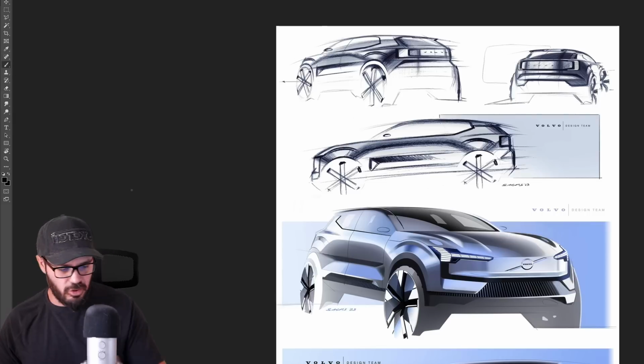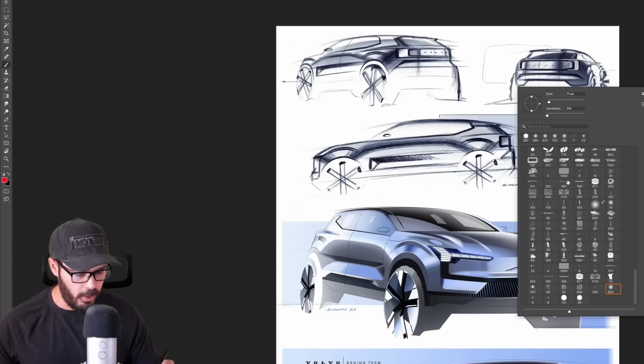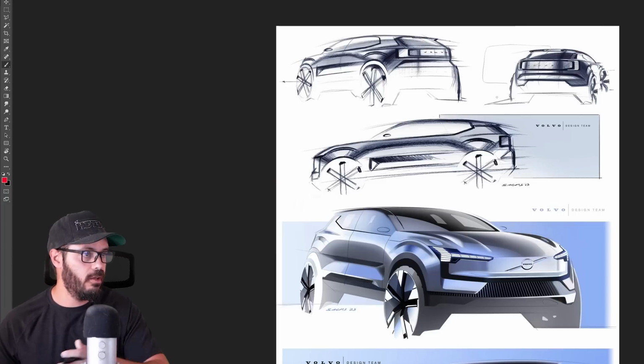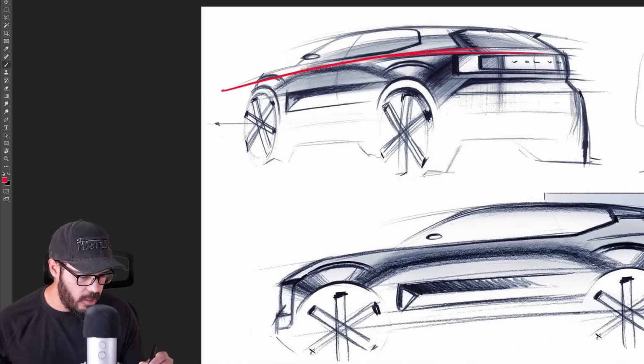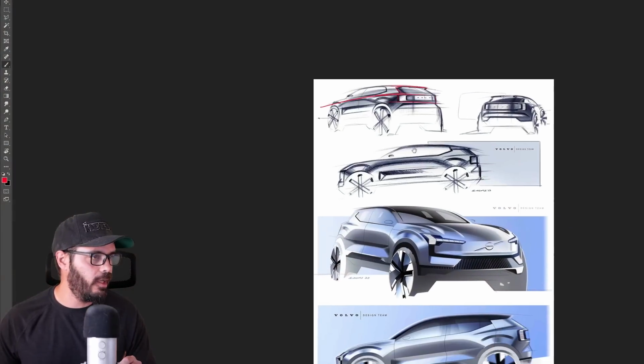Starting with the sort of ideation sketches, but as you know, when it comes to press cars like this and press sketches, these sketches are normally done after the fact that the car has already been designed and almost production ready. But it looks cool still to see the kind of ideas behind this shape. What's interesting here is that this looks like an exact miniature of the EX90, and I don't think that's a bad idea at all. I love the sketches here.